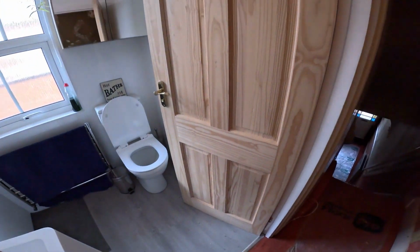Because we've got these lovely Victorian kind of style doors. So obviously I'm going to try and match those up in the loft, but the client's already had a new bathroom door fitted. So they've had a modern equivalent pine door. So I think it's going to be something very similar to that we're going to put up in the loft.